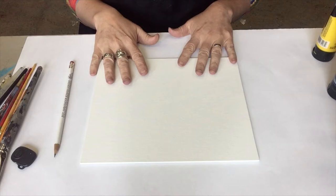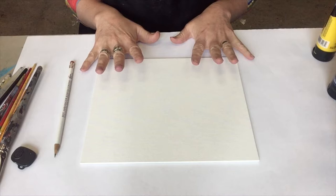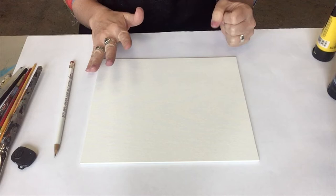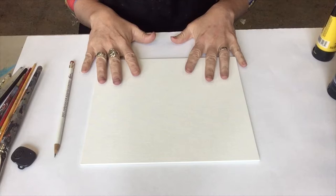For today's project, you'll need a pencil and something to draw and paint on. I'm using a canvas board here. If you do not have painting materials, you could use collage. We talk a little bit about layering, so collage would be great. You could use markers or watercolor, whatever you have. Some of the things we're gonna do will actually work with those mediums as well.